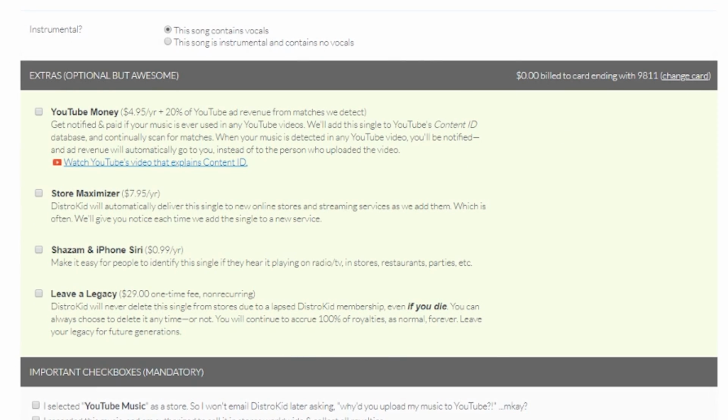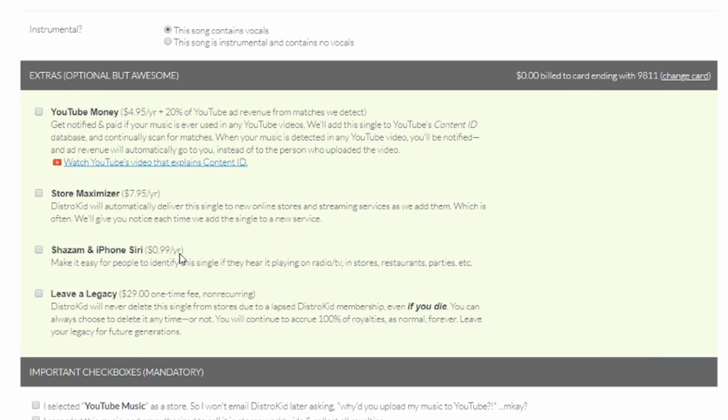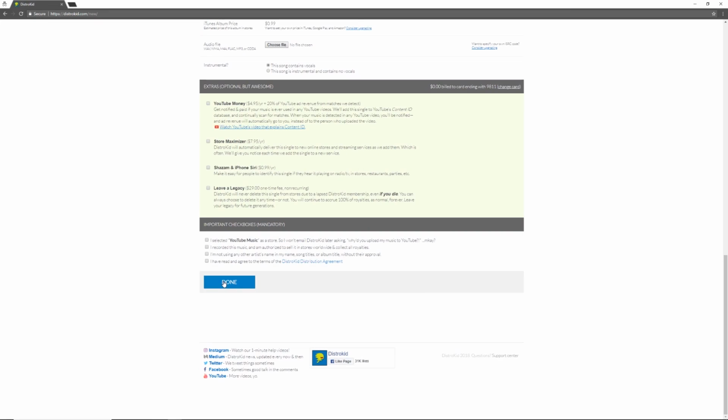There are some other options. You could add it to Shazam and iPhone Siri so that if someone's playing the song out and they Shazam it, it will actually identify it instantaneously. If you wanted to, you could pay about $1 a year for that feature. Or you could do YouTube Money, where if someone uses your song in their video, you can get a cut of their YouTube revenue. It could be really useful depending on who you are and where your music gets distributed. And then you're all done.